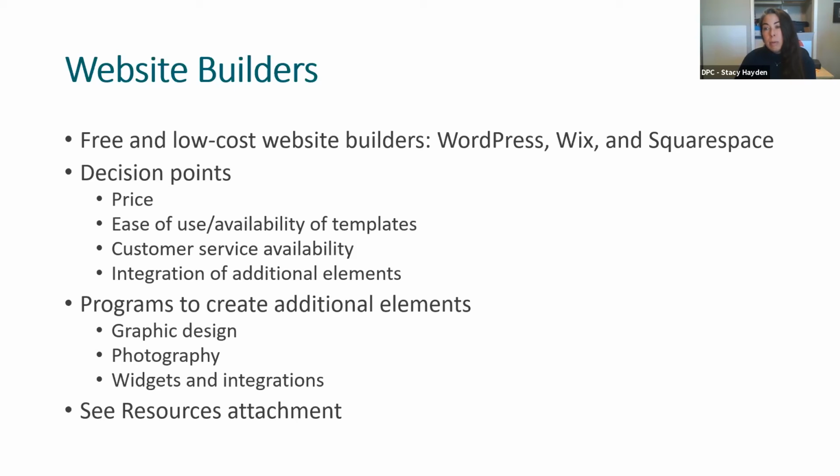So when you are working with a web designer, if you decide to go that route, make sure that they know that that's really important to you. You do have those logins and you do have access just in case something happens. It happens a lot.